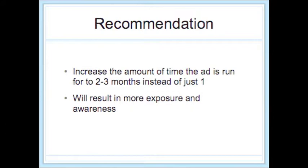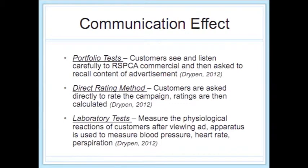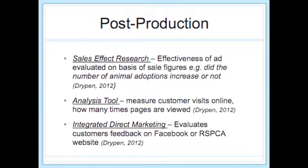In order to determine the success of a campaign like this, RSPCA would have to evaluate the effectiveness before and after it was produced. Before the ad was released, they would have done some pre-testing where the communication effect was researched using certain methods to see how the audience was going to react and whether it was going to be effective. After the ad was released, they would have done post-production research to see the effect the advertisement had on the audience using multiple evaluation methods.